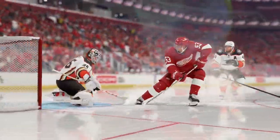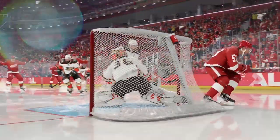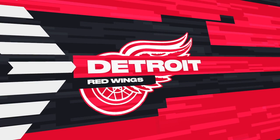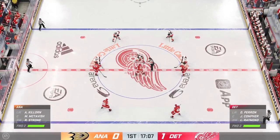Well, he's right in the slot, that prime scoring area, and he corrals it on his backhand. That's a great play to get it off quickly. The Red Wings and their fans are buzzing right now. How about that? A quick strike just minutes into this one.